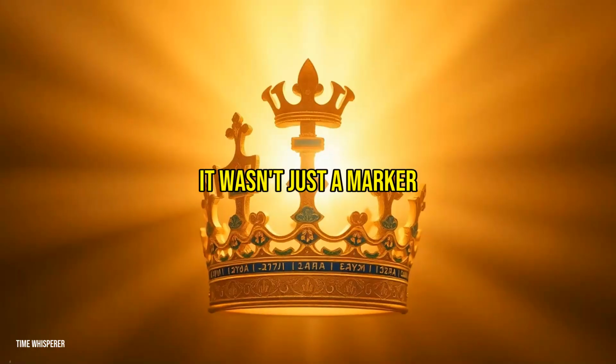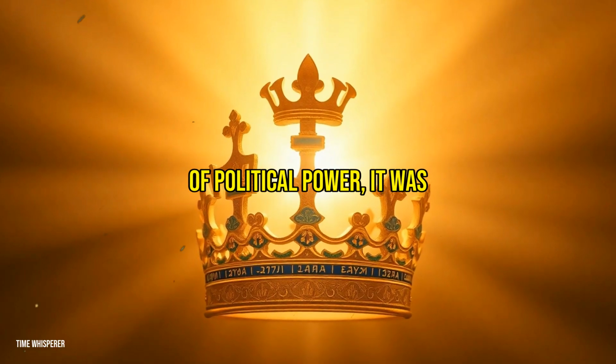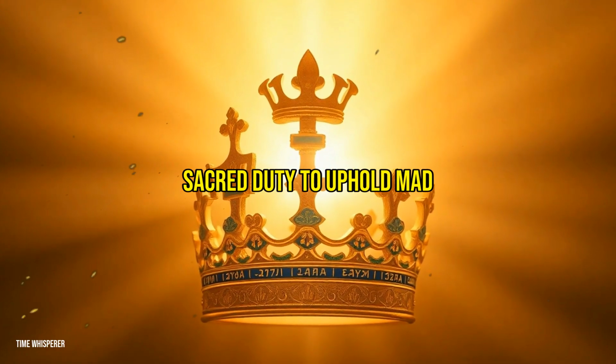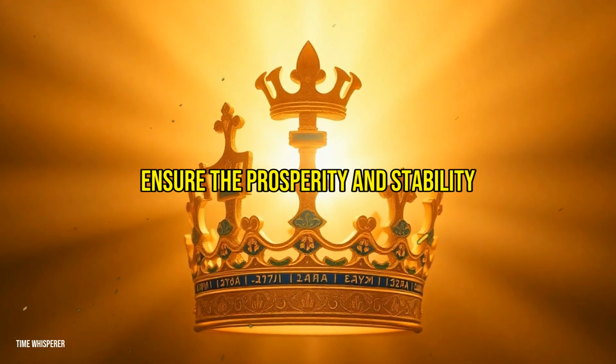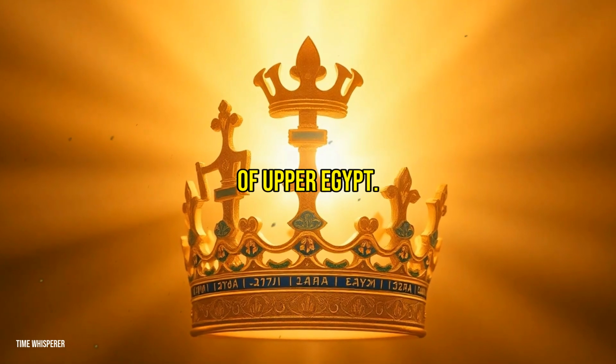It wasn't just a marker of political power. It was a reminder of the pharaoh's sacred duty to uphold Maat, the cosmic order, and to ensure the prosperity and stability of Upper Egypt.